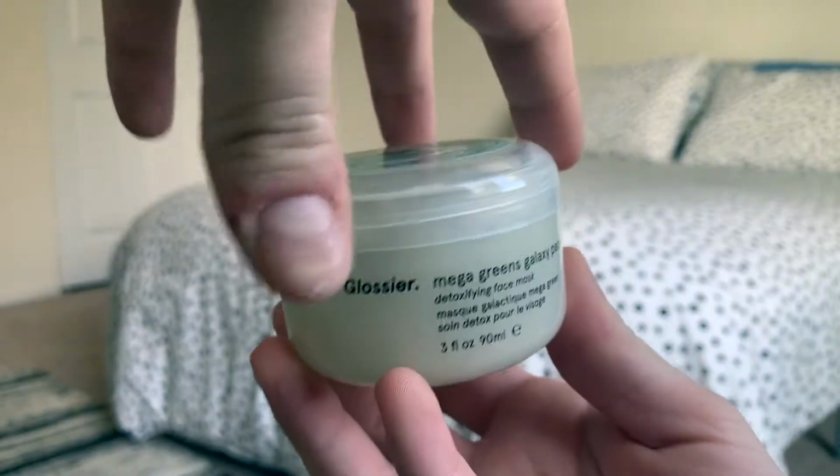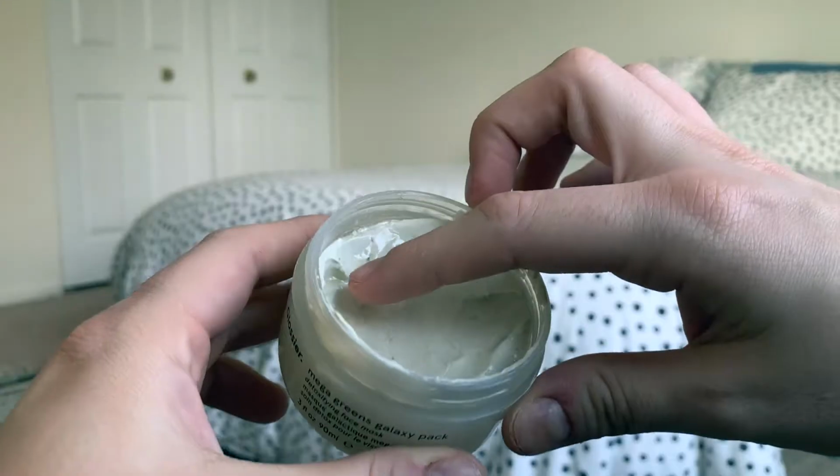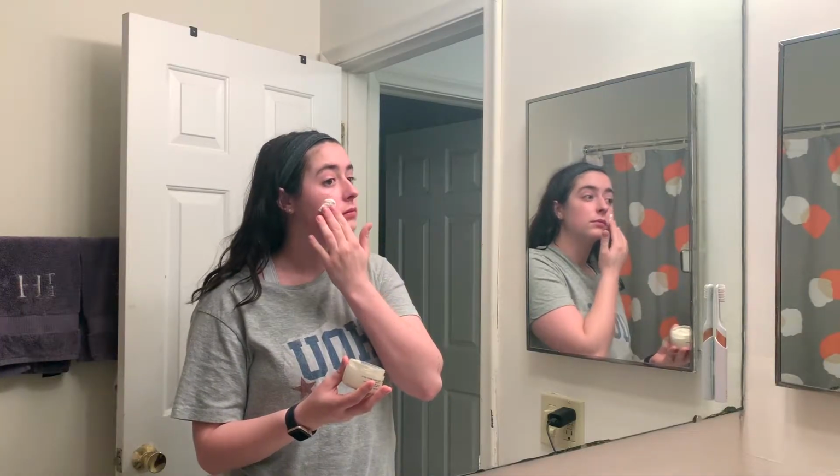The next item for skincare that I really love is actually a face mask. I usually tend to gravitate towards sheet masks because they're so much easier to put on and clean up, but a regular mask that I've been loving is the Glossier Mega Greens Galaxy Pack Face Mask. You get your face wet, you put this stuff on and leave it for about 20 minutes, and I find that it really does a great job of absorbing oil and getting all the gunk out of your skin. I will usually leave it on my nose and just do that for a bit unless my entire face needs to be cleansed and detoxified, because this can dry your skin out since it is really good at purifying. But I really, really love it, and I tend to use it probably every other week.